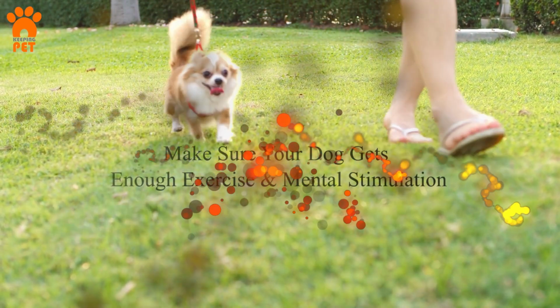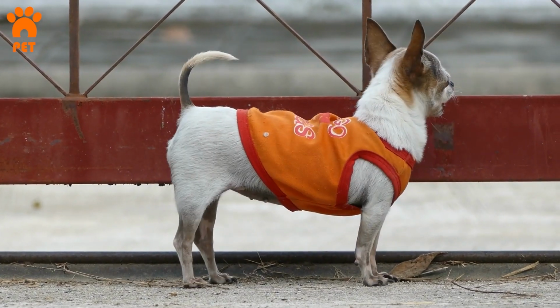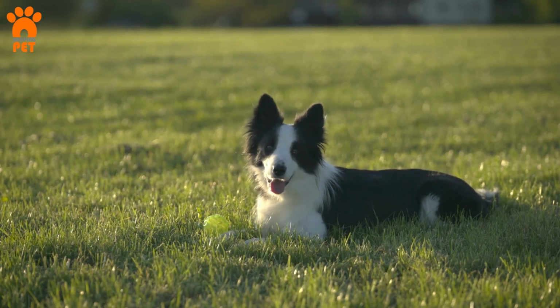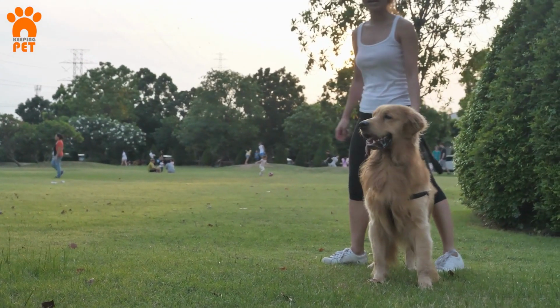Number 4. Make sure your dog gets enough exercise and mental stimulation. Dogs sometimes bark too much out of boredom. To keep them healthy and chill, they need to do regular exercise. So, make sure they play and exercise enough, and try giving them toys or teaching them some cool new stuff. That way, they'll be too busy having fun, so they'll stop barking.